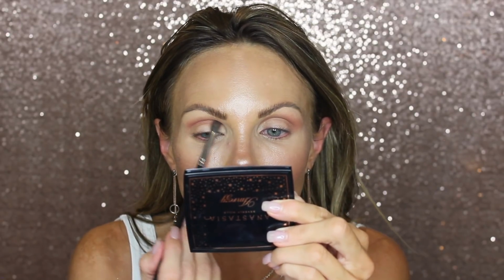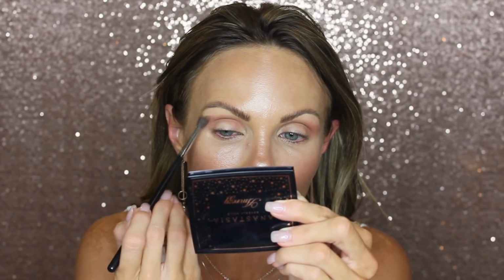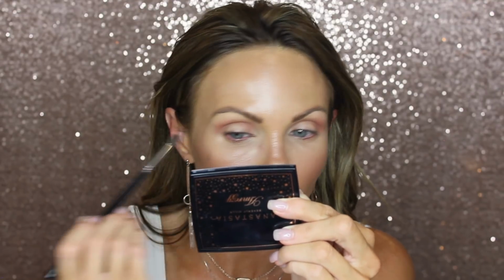Definitely taking this palette on vacation. Not that I plan on doing a lot of makeup while we're on the lake, but if I want a tiny bit of makeup on and I want to throw, you know, a color in the crease or whatever, this is like the perfect palette to do that with. So I think I'll probably only take this palette with me. And I'm not getting any fallout, which is good.